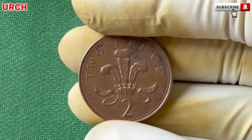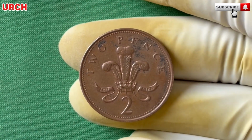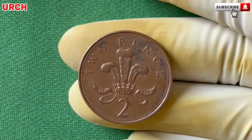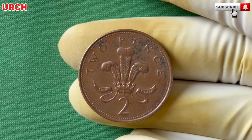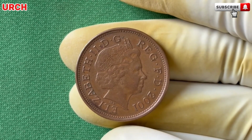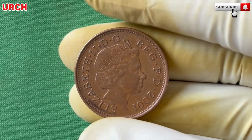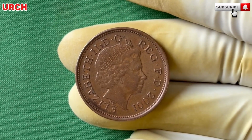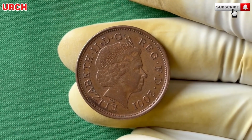When people think of valuable coins, their minds usually wander to old Roman coins, gold doubloons from sunken ships, or even early American mints. Rarely does anyone imagine that a simple 2p coin, minted in 2001, could be sitting quietly in a drawer, holding the potential to change someone's life forever. That's what makes this story so fascinating.